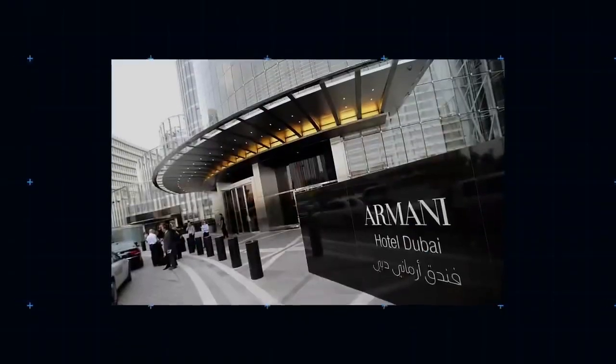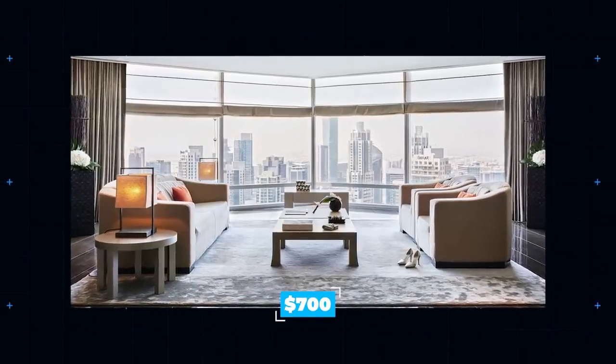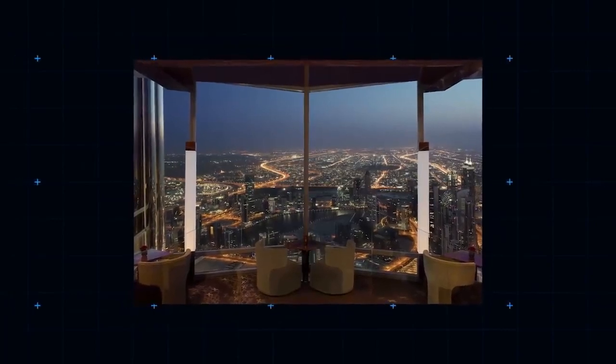Staying in the Giorgio Armani-designed hotel starts at about $700 for a standard double room, though that won't get you any higher than the 39th floor. You could try the world's highest nightclub on floor 144.